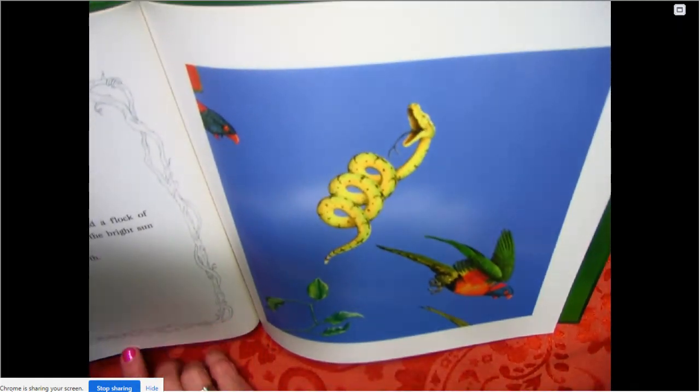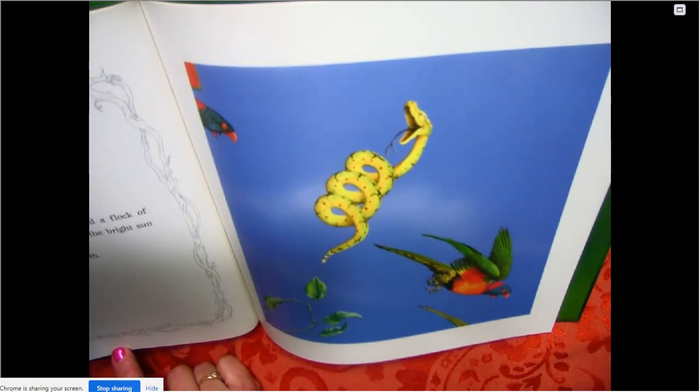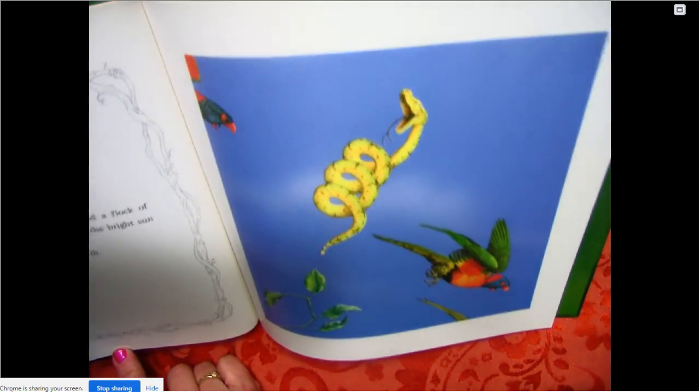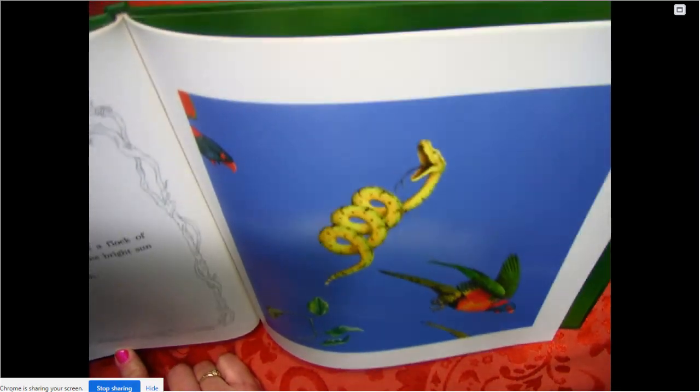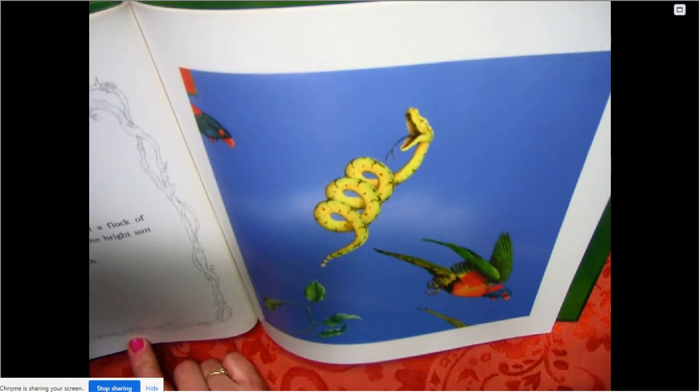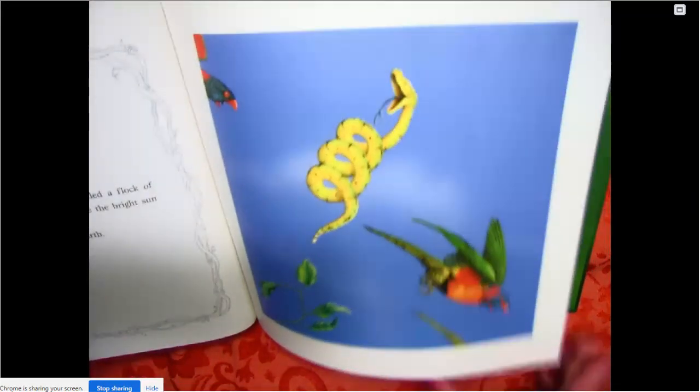Launching himself from the treetop, Verdi startled a flock of colorful birds. He became dizzy with delight, sure the bright sun and his lofty speed would turn him golden again. In his joy, Verdi forgot he would fall back to earth. Uh-oh.